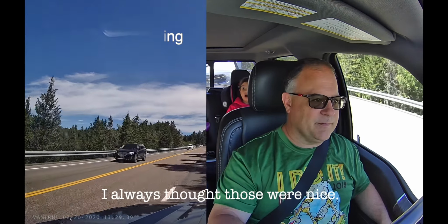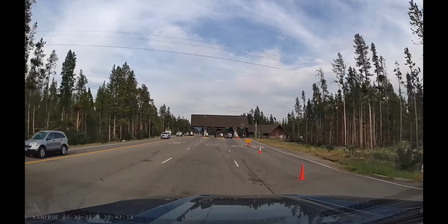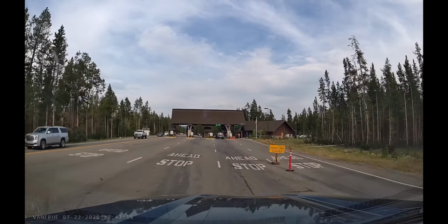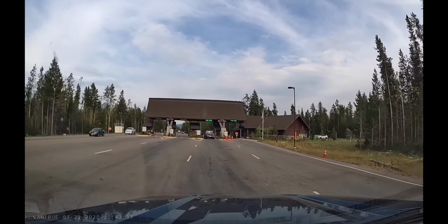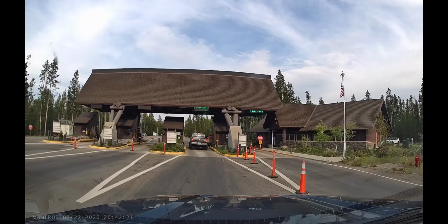We got to our camp spot. We stayed at a campground near West Yellowstone entrance, and we found it most convenient to go in early in the morning and then again in the evening when the animals were moving and the crowds were low.